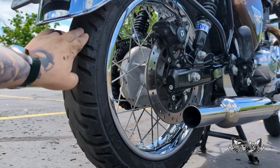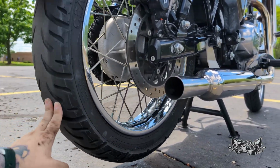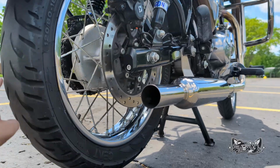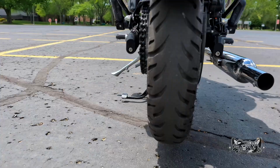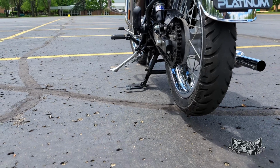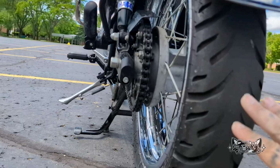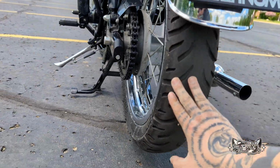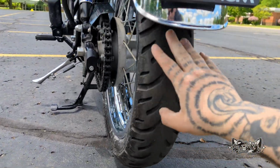Of all the stock tires out there on all these motorcycles I've ever had the chance to ride, these CEAT ones are up there with being some of the worst. They look decent in person, the tread looks fine, the pattern also doesn't bother me, but looks can be deceiving. The grip on these tires just leaves a lot to be desired.